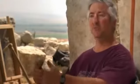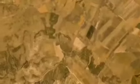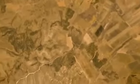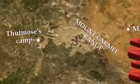Tutmosis III knew it. So did the Canaanite rebels. That's why they meet here. It's not only a great place to fight, but whoever wins controls the entire area. Thutmose's army is just 30 kilometers from Megiddo. But now, the Carmel Mountains stand in their way.